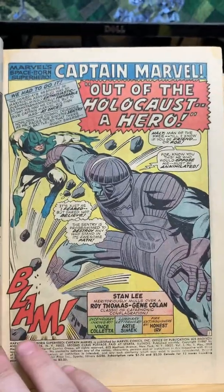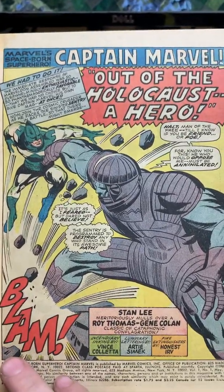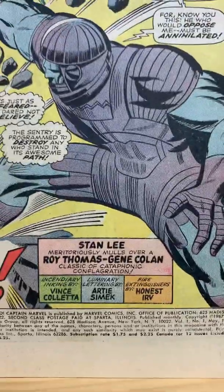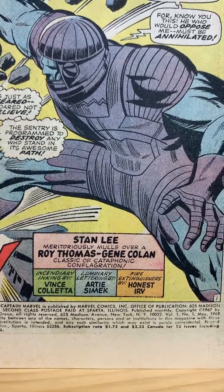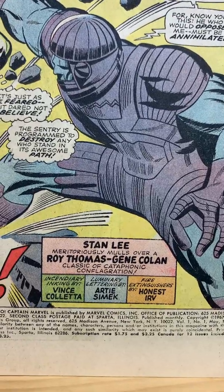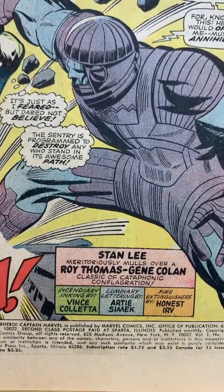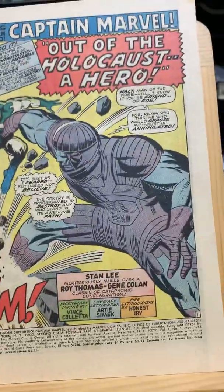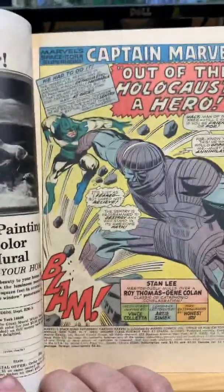Okay, so: out of the Holocaust, a hero. Not a lot of people realize that Captain Marvel came out of Dachau. Okay, that's just a poor choice of titles. Out of the Holocaust, a hero. Okay, so Stan Lee mysteriously mulls over a Roy Thomas, Gene Colan classic, cataphonic conflagration. Jeez, I can't even say that. Inks by Vince Colletta, who is one of my favorite Jack Kirby inkers. Lettering by Artie Simek, and fire extinguishers by Honest Irv. Irv is Irving Forbush. I talked about him before. Marvel was trying to get a mascot, like Alfred E. Newman. It's a kind of bizarre little bit of Marvel history.